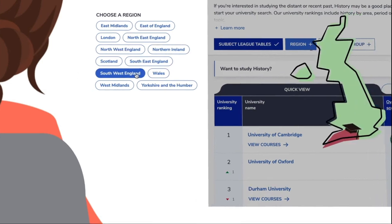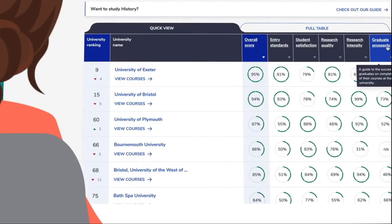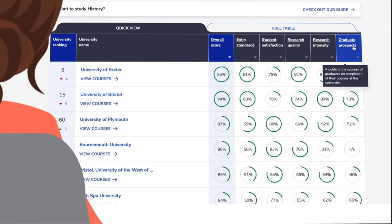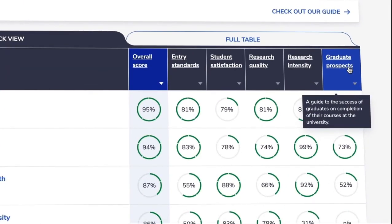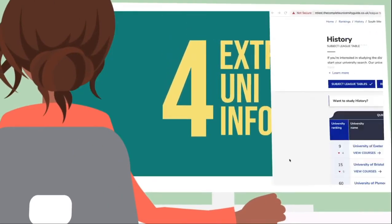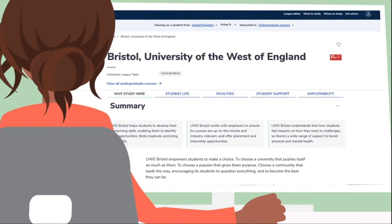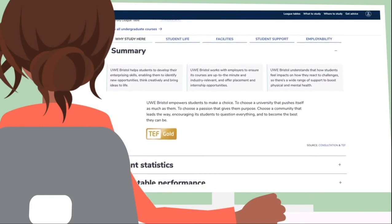Job prospects can be a worry. So she refines her search even further by clicking the Graduate Job Prospects tab, which reorders the universities from highest to lowest ranking. It can even give you a bit of extra information on a university. So Eve clicks on Bristol UWE and takes a peek at what else the institution has to offer.